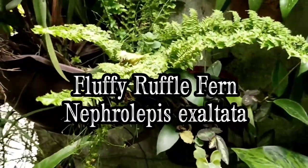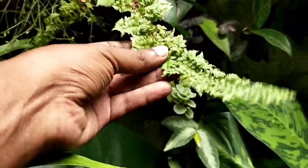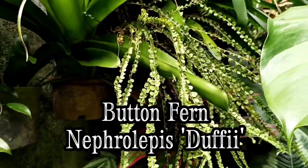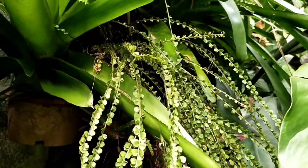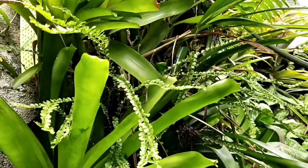This is a fluffy ruffle fern, which I still love because it has that fuzzy effect on the leaves. It's a different type of fern which I've also cultivated, followed by this particular one. I will also place their names on the screen. But I just want to show you the collection of all the ferns that made it in my garden conditions.